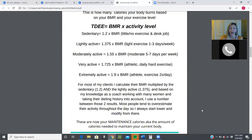So I have never used very active or extremely active for any of my clients. I don't work with athletes or people who train 2 times a day, things like that. Most of my clients fall between lightly active and moderately active. And now with everything going on with social distancing, I'd say most of us are around the lightly active, unless you're making a very big point to get 10,000 steps per day, exercise a few times a week, then you'd maybe go to the moderately active.